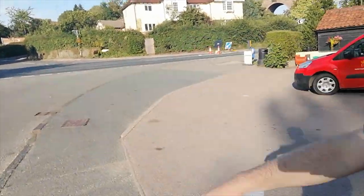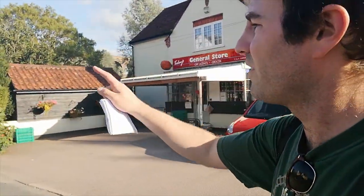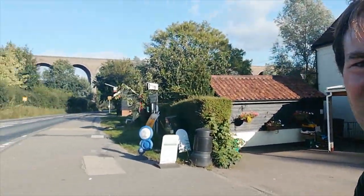That station road there, so that's where I've got to go. Very Essex feel this village has. Well, that's because it's in Essex, I suppose that explains it. Anyway, I'll leave you with one last view of the viaduct before I head up to the railway station.